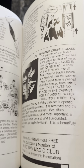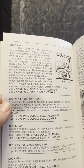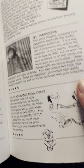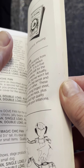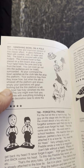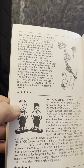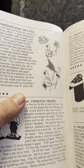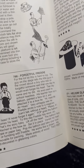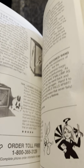Water suspension, I don't think I had any of those. Okay, the dove pans and the duck pans, I have 2 videos with these. And the book on the dove pans, handcuff escapes. Teach how to do that. Maybe I'll do those someday. Oh yeah, vanishing bowl in the pole. I have this. It's extremely difficult. I've never been able to do it. I get Forgetful Freddy. That's the closer to my kids show. Let's see. Forgetful Fred. I don't think I've had any of these. Watch me go through my stuff and find it.